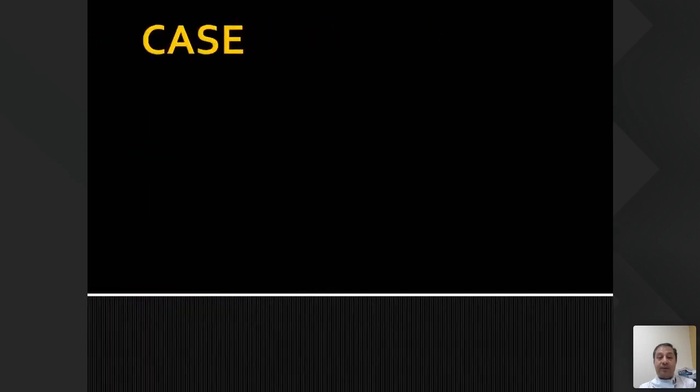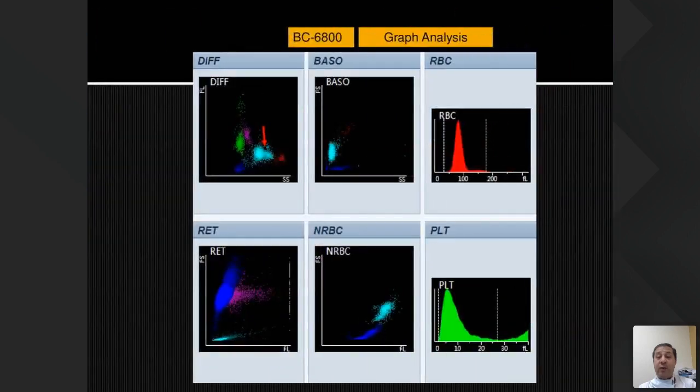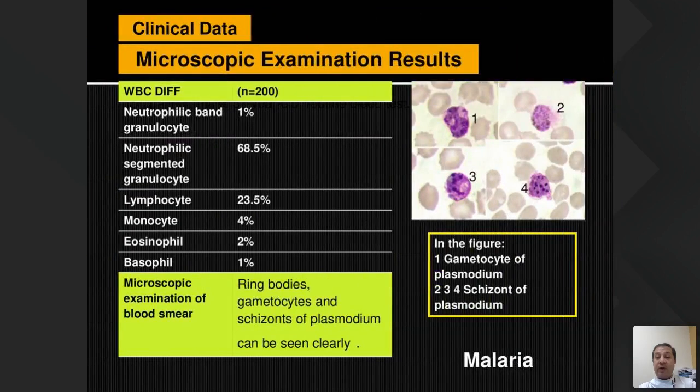Just to show you one case which we had from our hematology analyzer here, and it calls it infected red blood cells, which is otherwise what is called the malaria flag. And when you look at the malaria flag, you're able to see two distinct cell populations within the neutrophilic series. And this particular second population is nothing but parasitized red blood cells, which are not getting lysed. And eventually you're picking them on a three-dimensional plot as well. And when you see it on the smear, you're able to see your malarial parasite very distinctly and call it malaria.